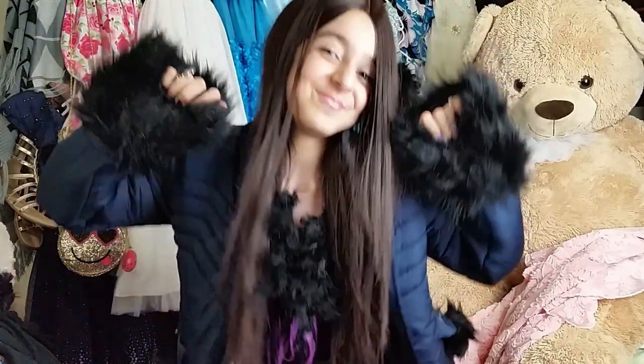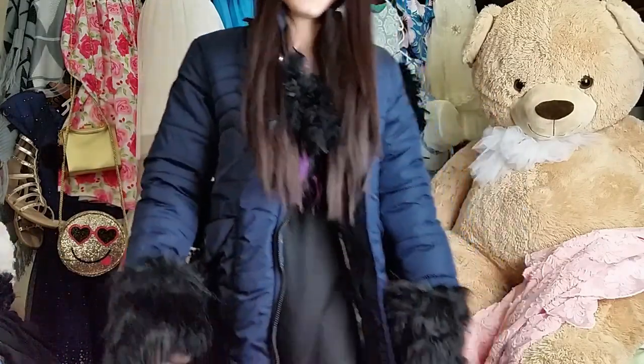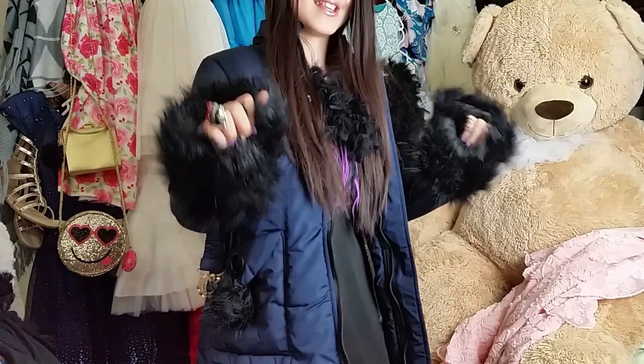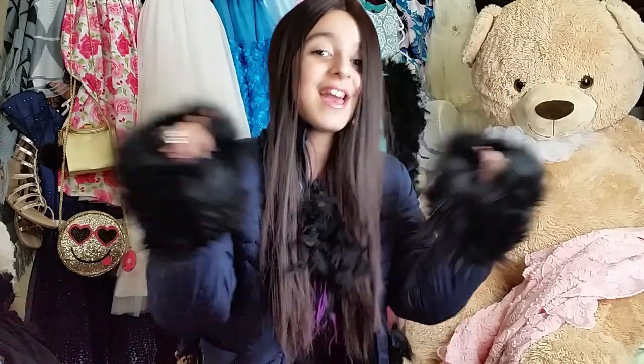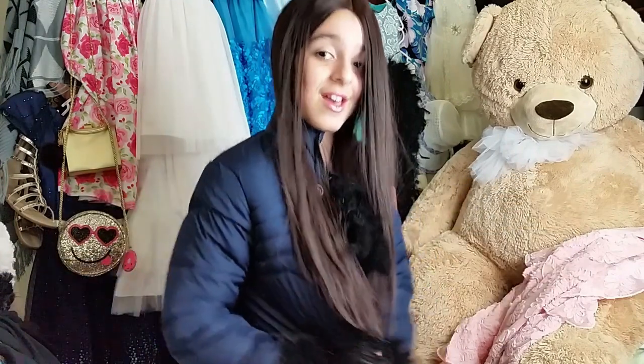Ariana Grande pose. This is Ariana Grande's sleeves. I just like to do the sleeves like this. I'm not copying her or anything, but I really like the sleeves because it's so adorable to do this, and I always do it at school too. So also at home when I have long sleeves. So yeah, anyways, let me just go ahead and wear my other outfit.